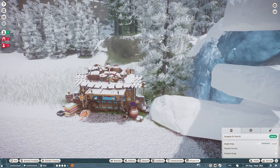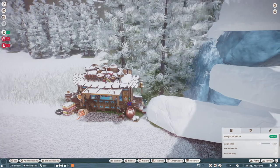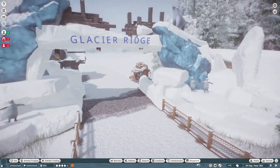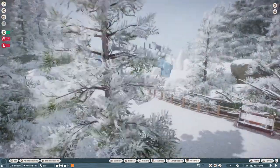And it's good to have this right here too, because then we won't have penguins right here at the entrance, people stopping. So we'll push it down through there a little bit.